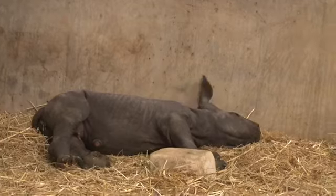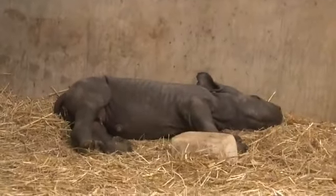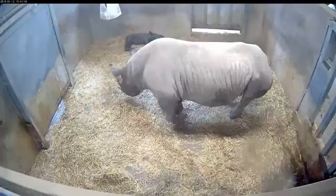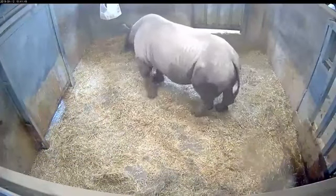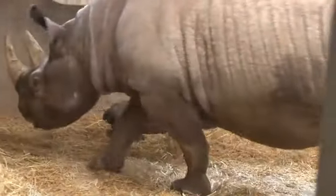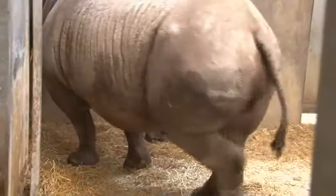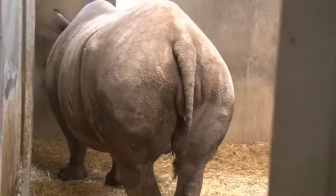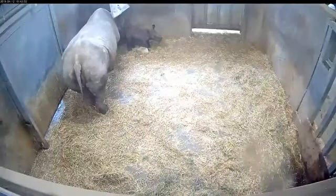There's a lot of growing in the first through third years, when they're reaching adult size. So she'll get a lot bigger as she continues to grow, but she's going to remain much smaller than her parents. She's going to be in that baby stage for a couple years here. And right there, Mama stepped in front of her right now. So we're going to go to a different shot here so you can see both of them.